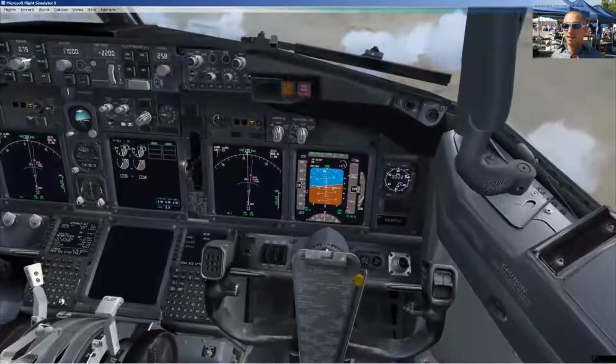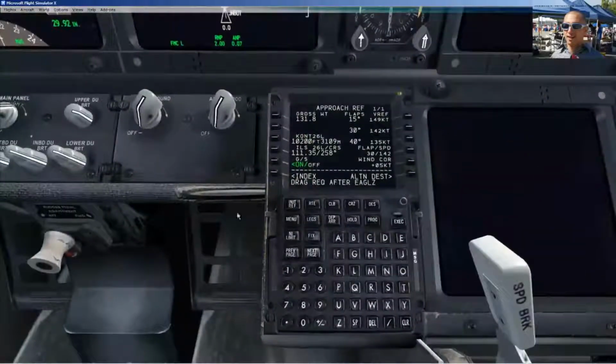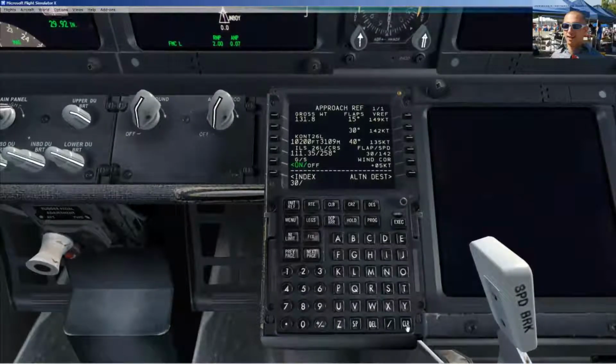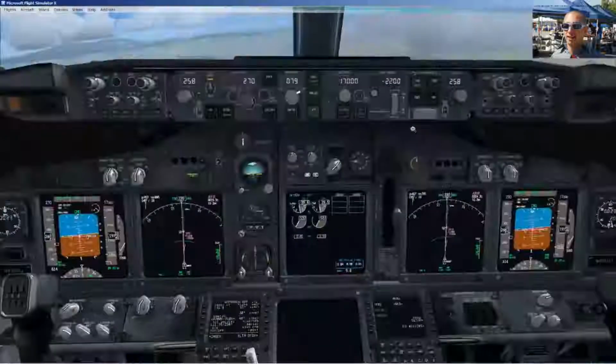Fuel, the actual fuel, subtract from the gross weight before selecting VREF. Oh, I see what you mean. Yeah, you know what? I've always just done it this way and it's worked. Drag required after Eagles. Oh, I'm sure. I didn't think about that though. I've never done that before.